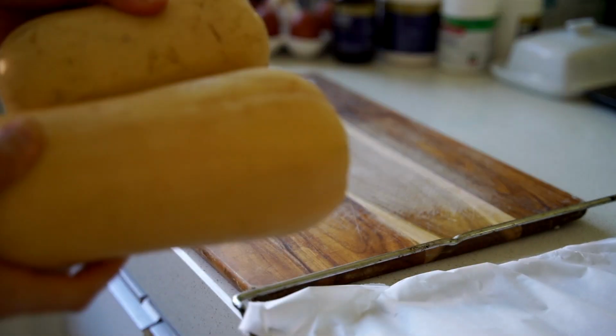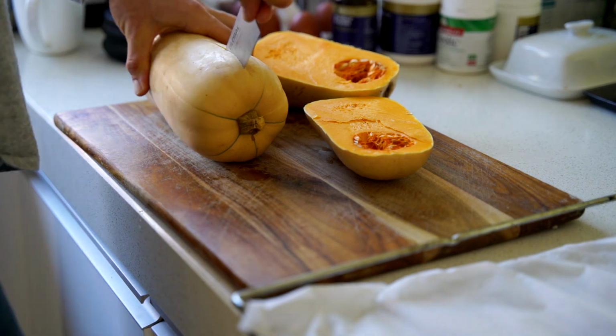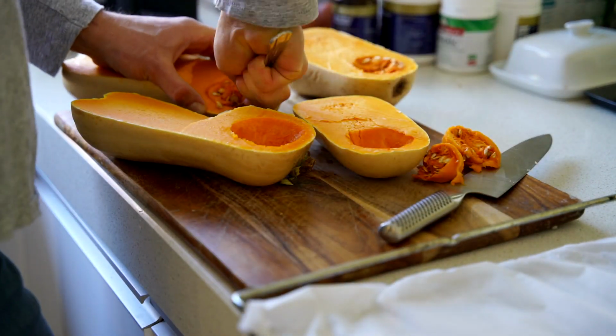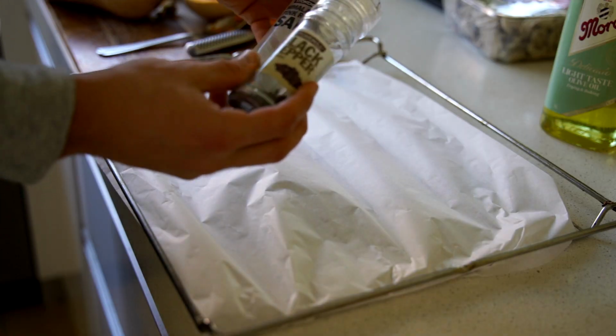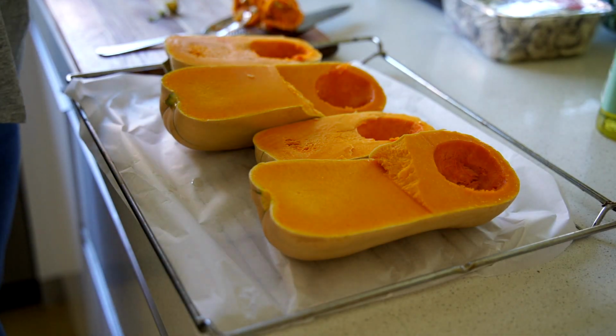Now here we go, we're going into the starch side. We are cutting up the butternut pumpkin. Make sure you have a sharp knife because these are hard to cut. Removing the seeds, and really simple, adding salt and pepper and olive oil as our seasoning and dressing.